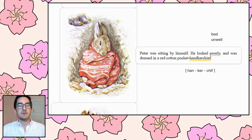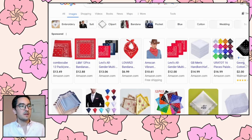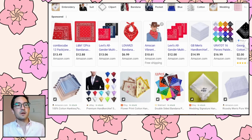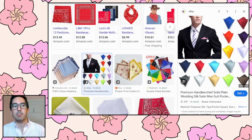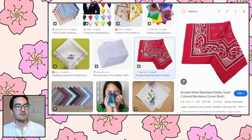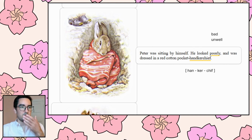But what is a handkerchief? A handkerchief is a piece of cloth that people don't usually carry these anymore. Usually we just use tissues, like paper tissues. But a handkerchief would be to wipe your nose or to sneeze, achoo, into. So a handkerchief looks a little bit like this. It's a piece of fabric. It's usually a square. In a suit, you might put a handkerchief in the pocket. It looks a little bit like that. And someone might sneeze into a handkerchief. Okay? So Peter is wrapped in a handkerchief because he doesn't have any clothes.